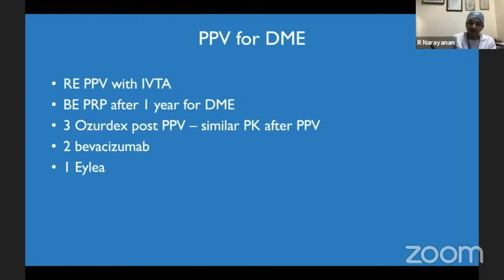And we were trying to see what innovations or different approaches could help. So PPV for DME, he had received intravitreal triamcinolone acetonide also. He had received intravitreal triamcinolone, and then it used to keep coming back again and again. Then he also had vitrectomy, combined with intravitreal triamcinolone. Vitrectomy was done only for macular edema.